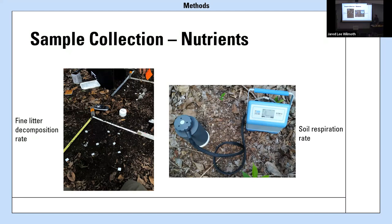On the right side, you see this EGM5 carbon dioxide analyzer. This is used to get an instantaneous measurement of the respiration rate at each plot. Only one sample was taken per plot, but all across pretty much the same weekend, the same time frame. And this is just one glance at how soil respiration works at invaded versus control sites.